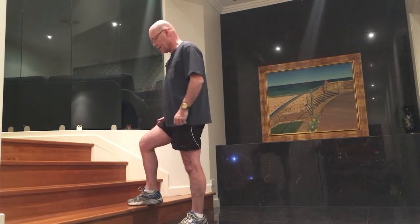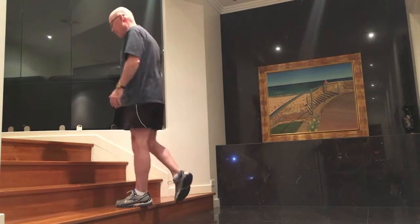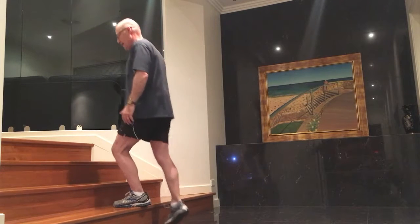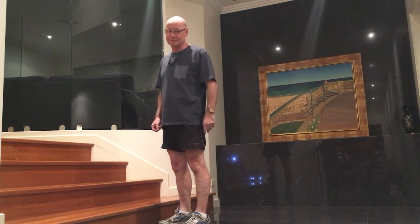Now the resistance is your own body weight. What could be more perfect than that? No barbells, no weights. All you need is your own body and the action of your own body to make your butt muscles stronger and firmer. Swap legs, up, down, up, down, up, down. Exercise number 4 in a minute.